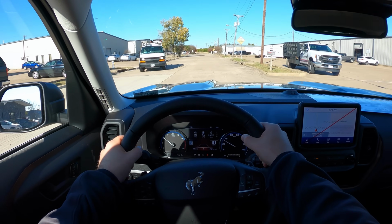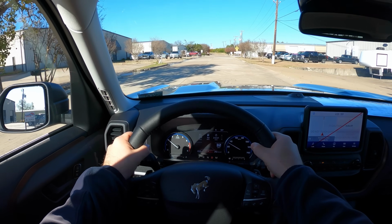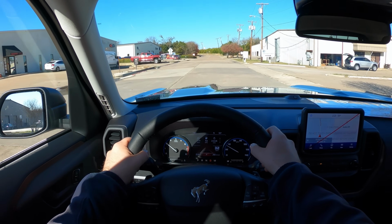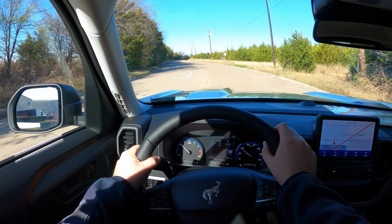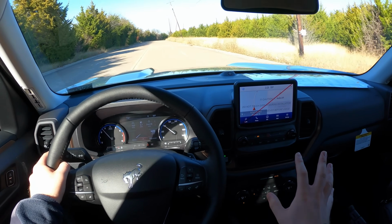I'm not sure what that 1.5 liter 3-cylinder turbo feels like in the Bronco. I will hope to be able to get into one of those trim levels later on to show you what all those trim levels get and how that engine responds as well. But as far as driving this on the regular, I feel like this would be something really easy to live with. I like the layout for the most part in here.